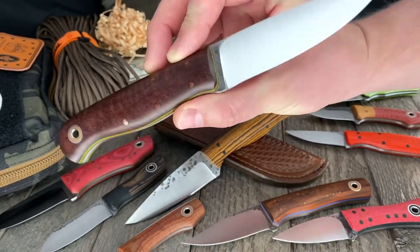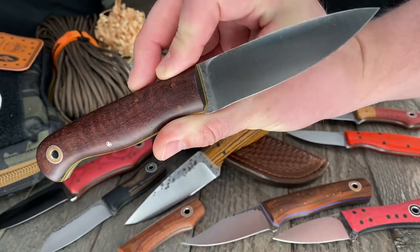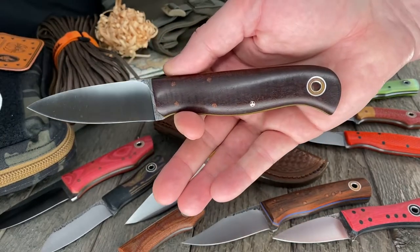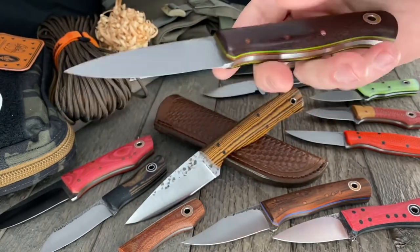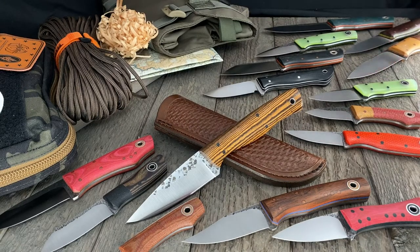So 1/8 inch A2 on that, really nice high grind on that. So if you like a thinner blade on your bushcraft knives, that one's going to be where to go with a high grind on there. Locks in the hand, really beautiful design. There's a reason that this is one of the most popular knives we have. And it's KE approved, as Kevin will tell you.